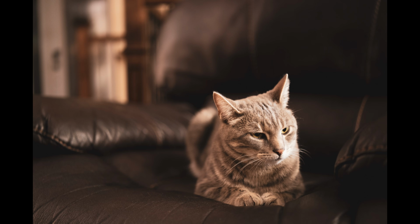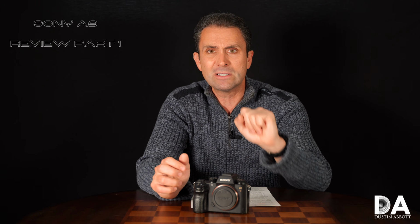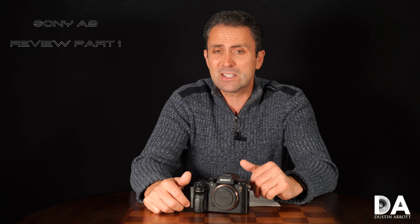You have animal AF, pet AF now, that uses a different detection method to detect the unique properties of animal or pet eyes as opposed to human eyes. They've added interval shooting, so that you can now shoot time lapses. They have added the fast hybrid AF for video. They've actually even added more contrast points.